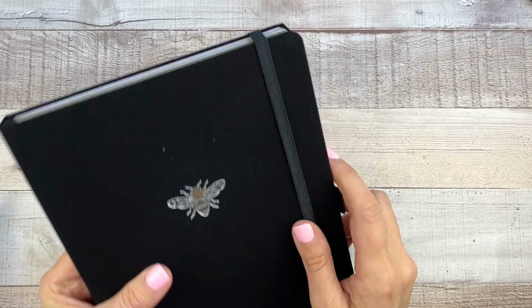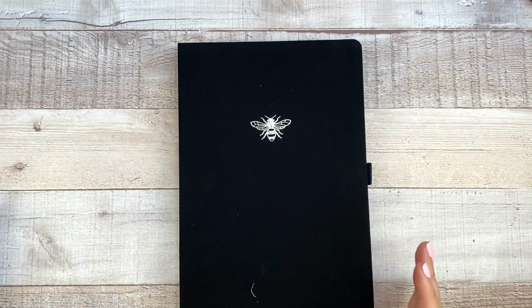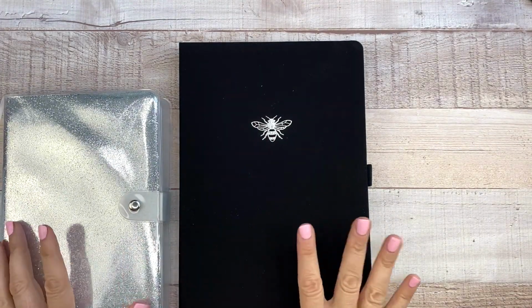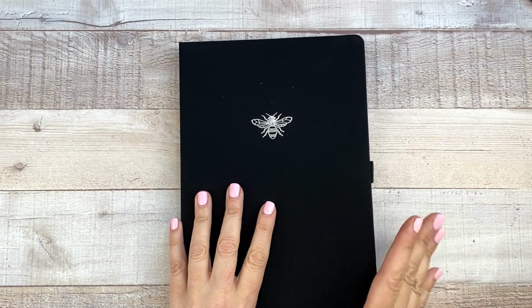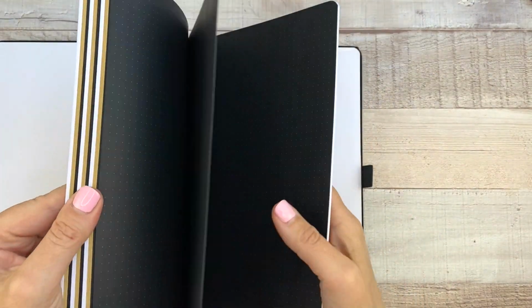So it's so pretty. And the B5 is a slightly larger size than the A5. I will show you the difference here. So this is the A5, which is like a typical bullet journal size, and this is the B5. So it is definitely a bigger notebook. I don't know what I'm using it for yet. I might give this away as a gift, not sure yet, but look at this.